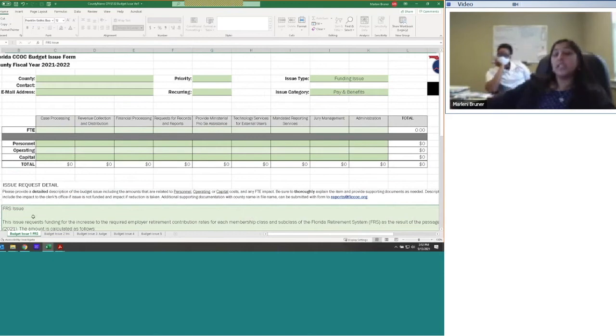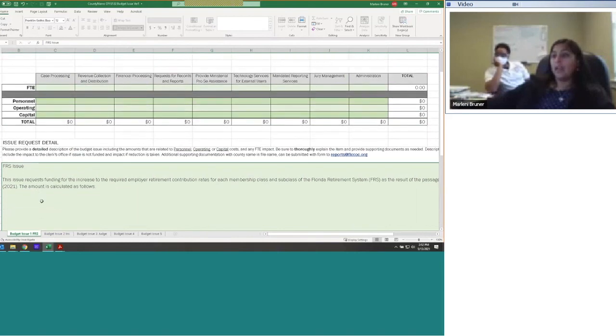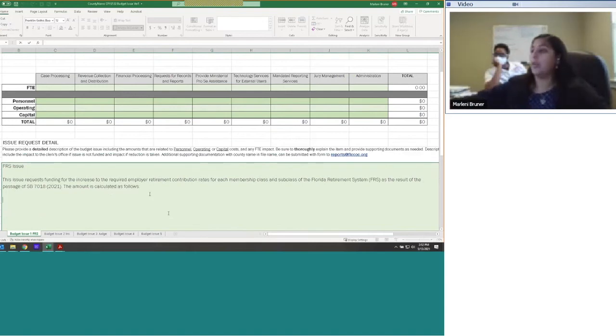wanted to see specifically. So for your FRS issue, we understand that there will be increases related to FRS. So we have that information pre-entered for you. You can hit the Alt and Enter button to tab on to the new line, and then that's where you will type your information here. And just provide us an explanation of how you've calculated that FRS increase.